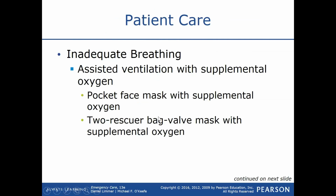You can technically only use the BVM if there are 2 or more rescuers. So if you're by yourself because your partner had to go to the rig real quick or go call for backup, you're only going to use your pocket face mask. When it's you and your partner and even more rescuers, you shift over to the BVM. That has to do with the fact that the American Heart Association doesn't think it's efficient enough for one rescuer by themselves to use the bag valve mask, as far as time goes.